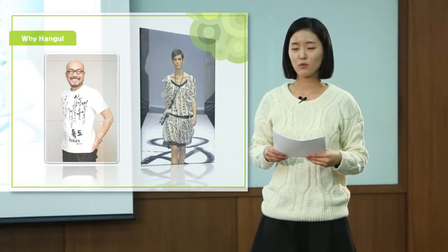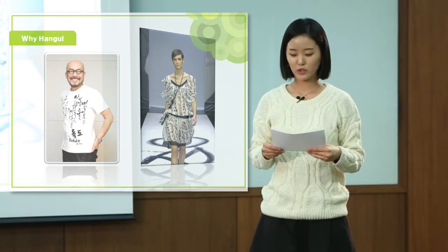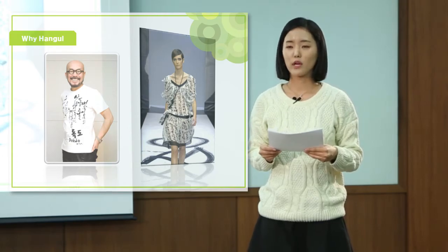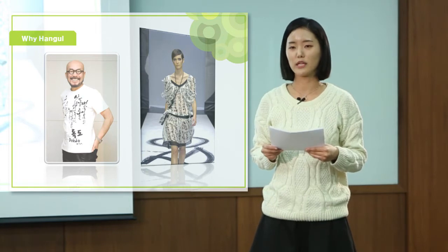Also, there is a famous Korean designer, Lee Sang-bong, who used Hangul design on his design works, especially in 2006, when he showed his design apparels on the Who's Next fashion show, which is the biggest trade show held in France, he left a great impression regarding the Hangul design. Other designers also showed great interest and applauded and complimented on his works.